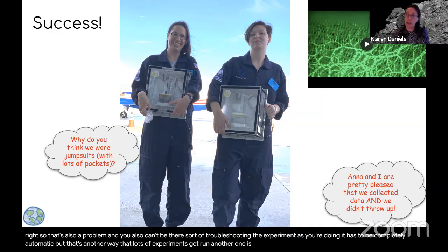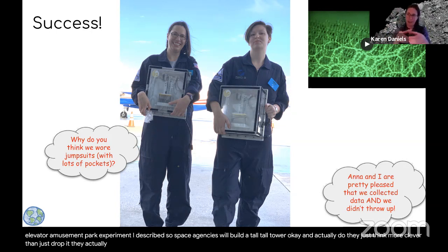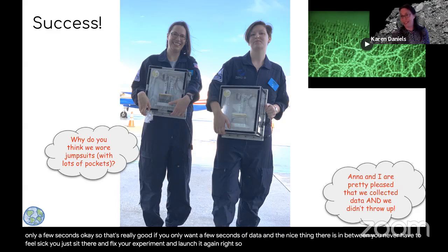Another one is what's called a drop tower. That essentially is the elevator amusement park experiment I described. Space agencies will build a tall tower, okay? And actually they do something more clever than just drop it. They start at the bottom and launch it up and down so it gets twice as much time. Unfortunately, that's only a few seconds, so that's really good if you only want a few seconds of data. And the nice thing there is in between, you never have to feel sick. You just sit there and fix your experiment and launch it again, right? So that's actually a really nice one.